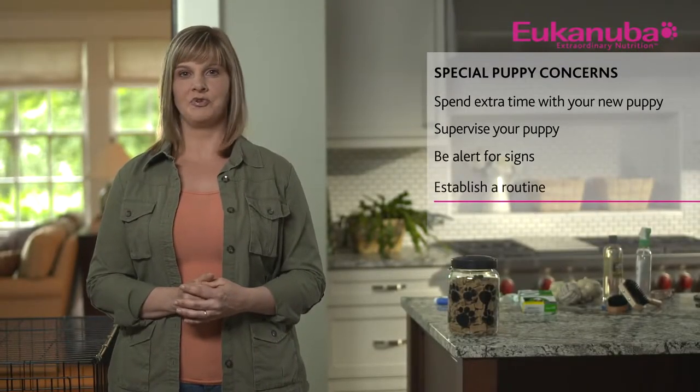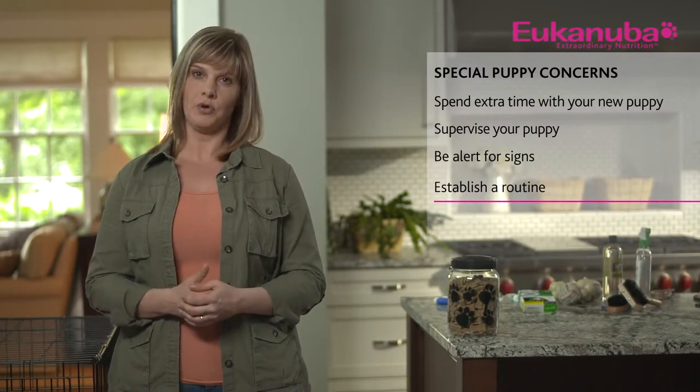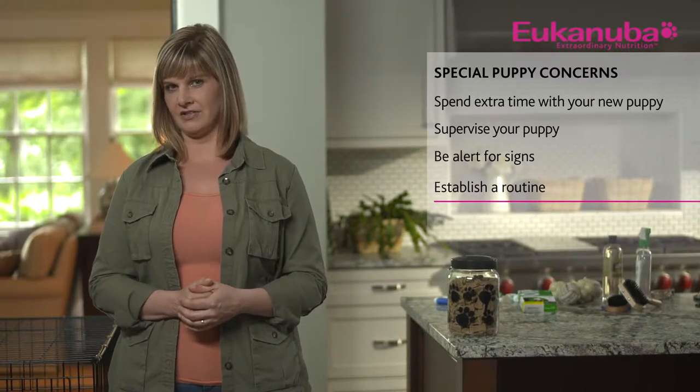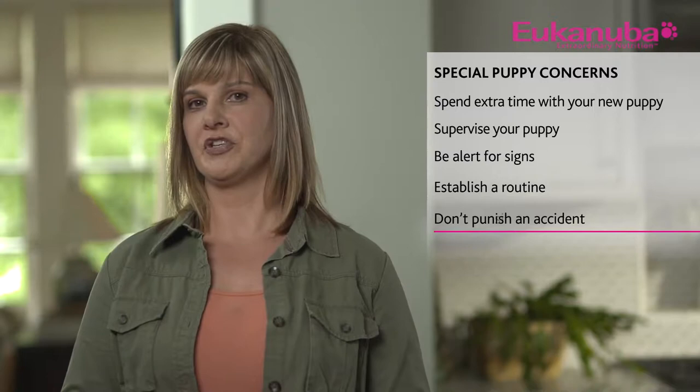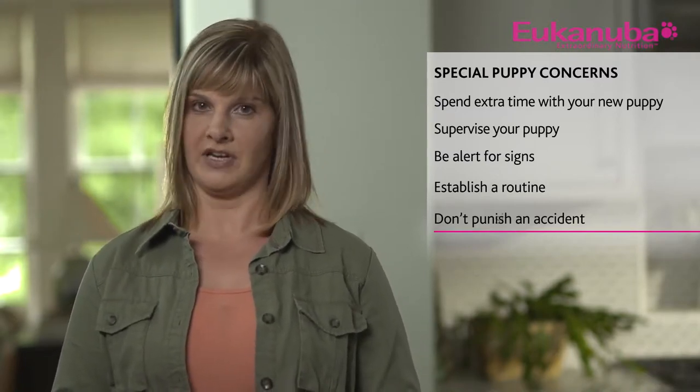A young puppy has no bladder control and will need to urinate immediately after eating, drinking, sleeping, or playing. At night, he'll need to relieve himself at least every 3 hours. 5. Don't punish an accident. Never push his nose in the waste or scold him. He won't understand and may learn to go to the bathroom when you're out of sight.